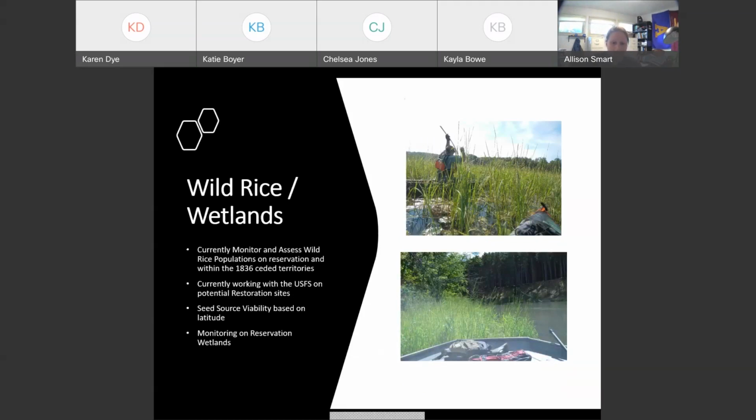We're looking at seed source viability, and also we're doing a lot of monitoring of our wetlands on reservation to understand where they're at now, so we can move forward, whether it's climate change, redevelopment, other issues on protecting the pharmacies of the tribe.